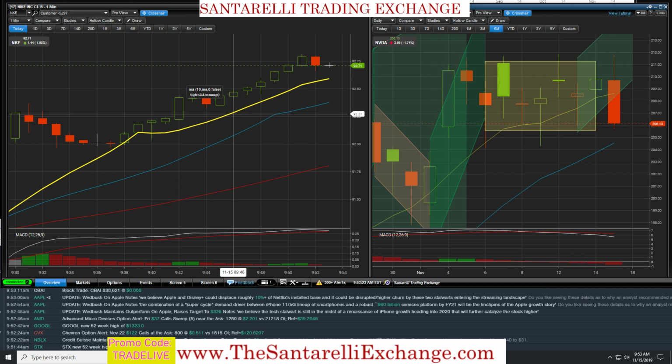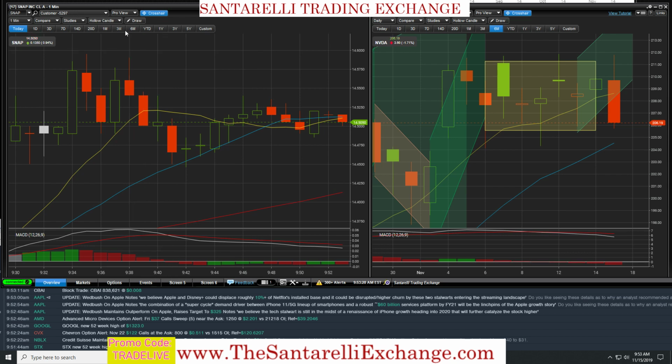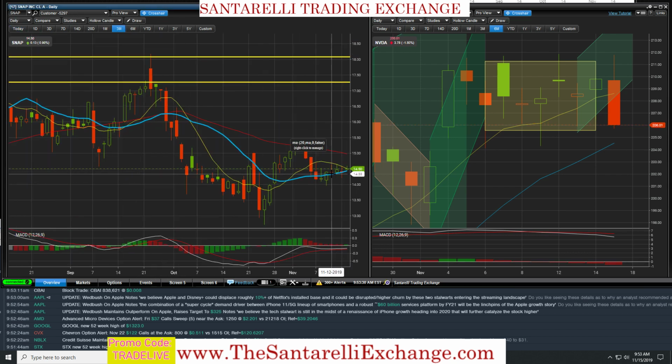Going down the watch list, seeing what else we have going on. Snap is still looking good here. Let's take a look at the Snap Daily. Snap's holding that 20 pretty well.